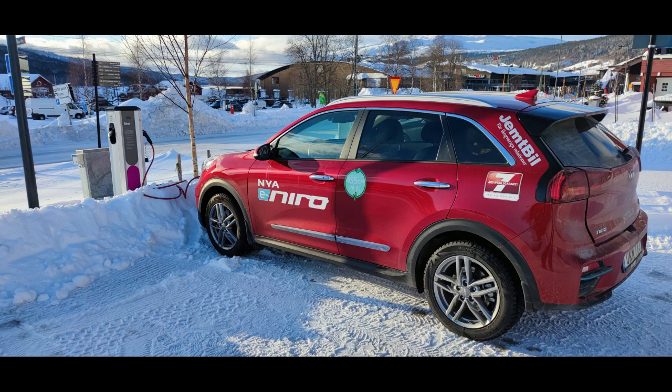It was 18.3 kilowatt hours per 100 kilometers, or 183 watt hours per kilometer. That is very, very impressive, especially since it was between minus 2 and minus 6 or 7 degrees the whole time. The roads were mostly clean. I tried to keep to the speed limit all the time, just to see how efficiently you really can drive if you keep with the speed limits.